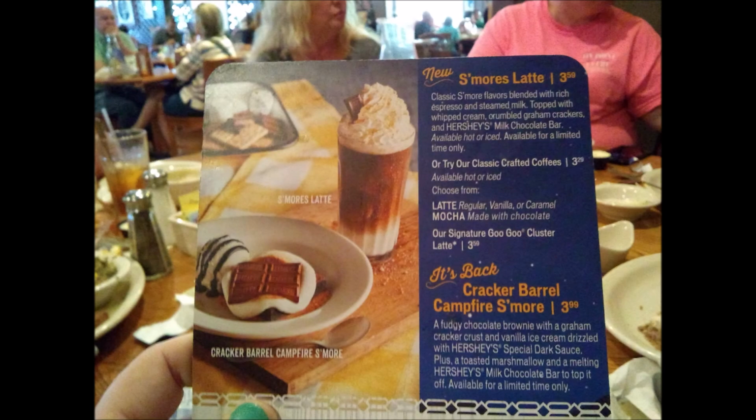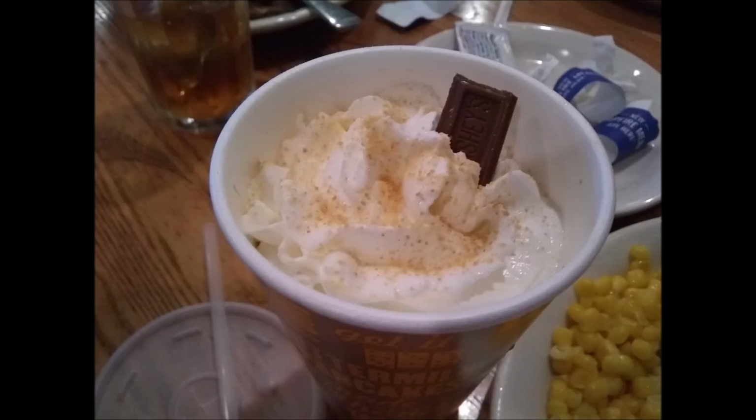For dessert, I also got the new s'mores latte, which just has a little paper for it. And I got it iced, and this is what it actually looked like. It looked so identical to the picture, and it tasted so good. It needed a little more creamer to me, but that's just me. That's the end of the day.